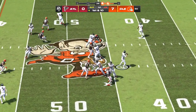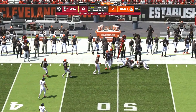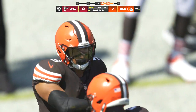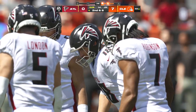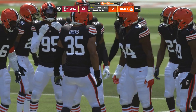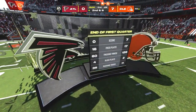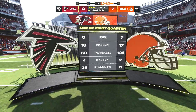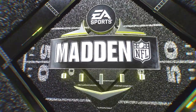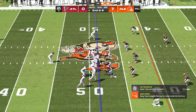From the midfield stripe, they'll look to throw. And they showed a little athletic juke, but then the daylight quickly closed. After one, 7-0 on EA Sports. Second quarter now, Falcon football, as they've got a 2nd and 8 forthcoming.